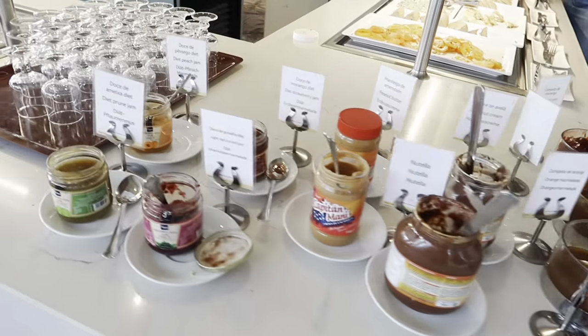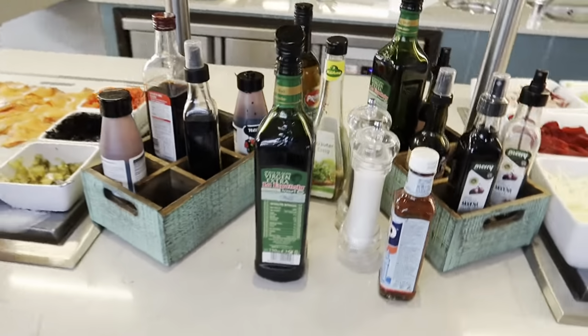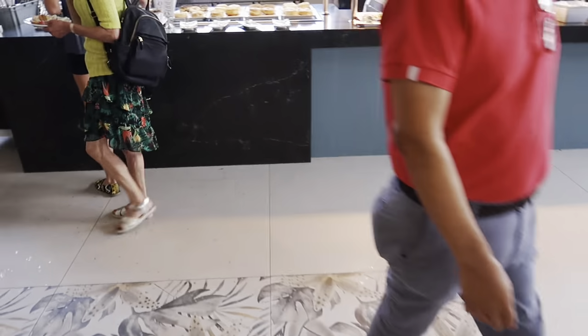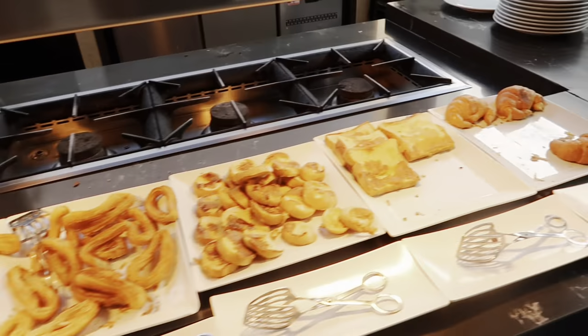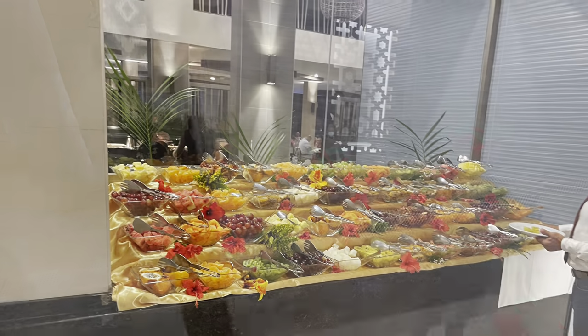You've got all your spreads. Salads. All your sauces. Loads more fresh meat. And loads of cheese. All that. So as you can see, there is absolutely everything. This is just the breakfast menu. So loads more donuts. And obviously all your meats there. So guys, if you can't find breakfast there, you must be picky.